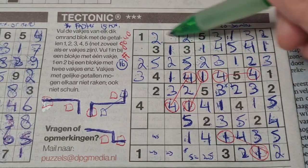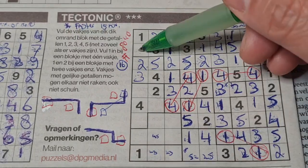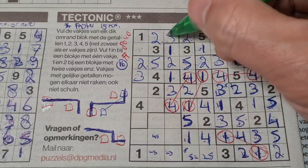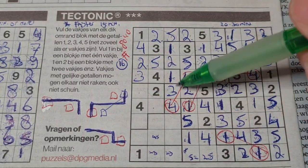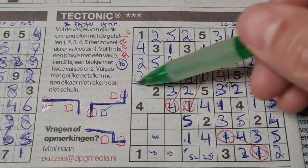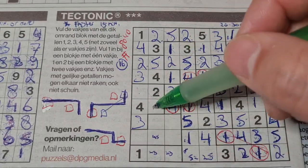2 numbers left in this area, 4 and a 5. 4 and a 5, we have a 5 there, no 5 there. 5 should be here and a 4 goes there. This box can be 3. That box can be 3. So 1 box left for the 3 in this area should be there.